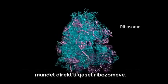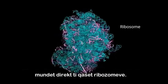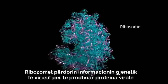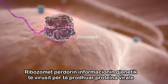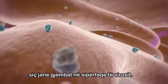A typical flu virus would travel inside a sac made from your cell membrane to your cell's nucleus that houses all its genetic material. The coronavirus, on the other hand, doesn't need to enter the host cell nucleus. It can directly access parts of the host cell called ribosomes. Ribosomes use genetic information from the virus to make viral proteins, such as the spikes on the virus's surface.